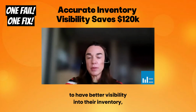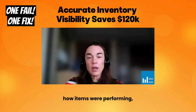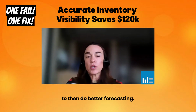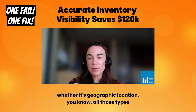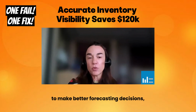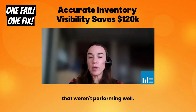So they were not only able to have better visibility into their inventory, but also better visibility into their cost of goods sold. This integrated system also gave them the ability to track how items were performing, which ones were moving quickly, which ones weren't, which also gave them the ability to then do better forecasting. When you have that all in one solution, you can really slice and dice the data to better understand what items are moving where, whether it's geographic location, all those types of factors. This would give them the ability to make better forecasting decisions, which would drastically reduce the overhead costs of keeping items around for too long or just overbuying certain items that weren't performing well.